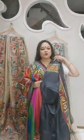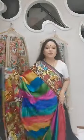And here is a charcoal black color blouse piece with this. Charcoal black blouse piece with this. Since the sari is in multicolor, the blouse has been kept in solid with the border.